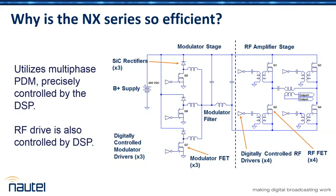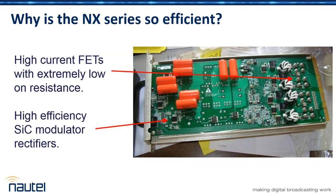Absolutely. All right. And these devices were very carefully picked out to have very, very low on resistance. So the loss in the FET is very low because of the current flowing through the FET. And the DSP also takes care of the shape of the gate drive signal to the device to further increase efficiency. And the tuning of the filter is also done in a manner that it reduces the fCV squared losses in the device through switching losses. So there's a lot of science in this small assembly.